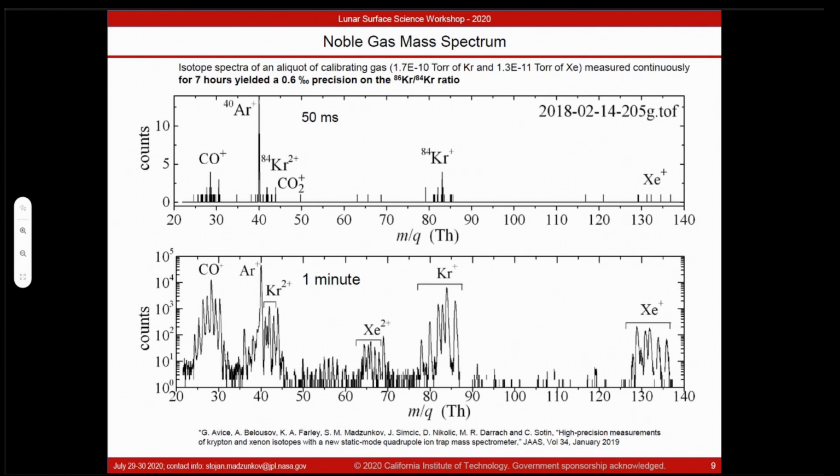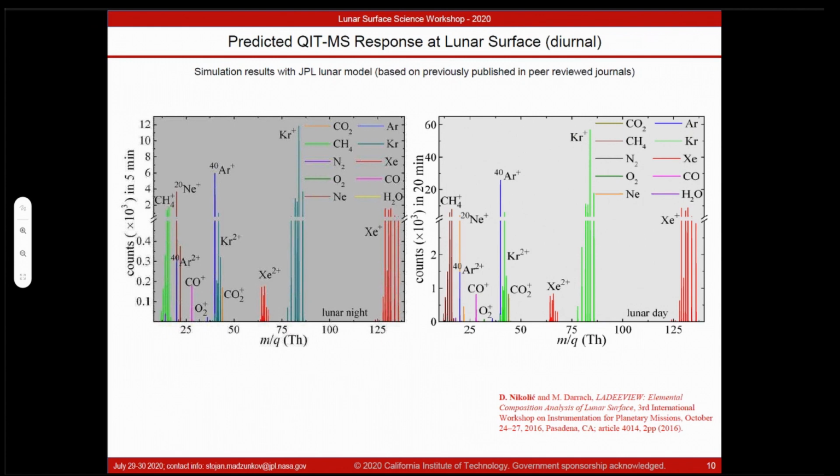Next slide. And we have developed software to simulate what our mass spectrometer response would be, and what we expect to be able to measure on the moon within 5 minutes and 20 minutes. So we will be able to see, in a very short period of time, basically all the components of the exosphere, if the predictions of the exosphere are correct. Thank you.